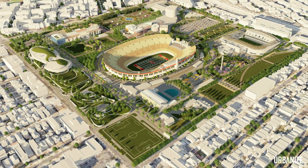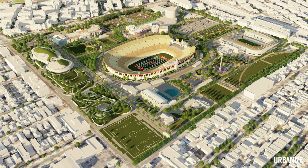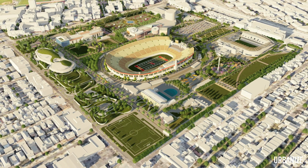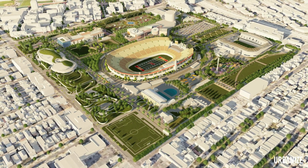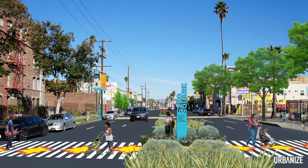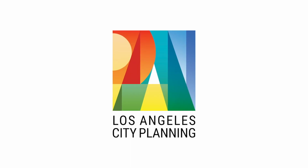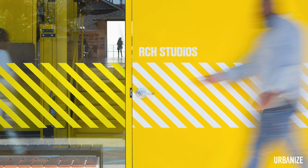The rapid pace of change at Exposition Park has prompted the development of a new master plan to shape the future of the sprawling green space. Now the work begins to better connect the park with its surrounding community. The effort, called Reimagining Expo Square, is being led by the Los Angeles Department of City Planning's Urban Design Studio and landscape architecture firm RCH Studios.